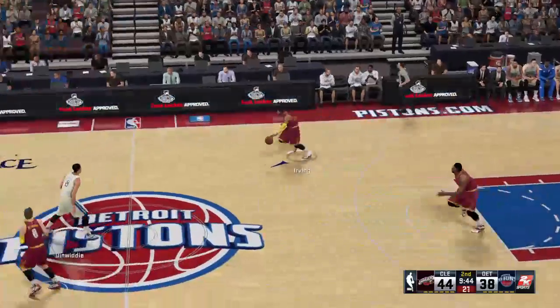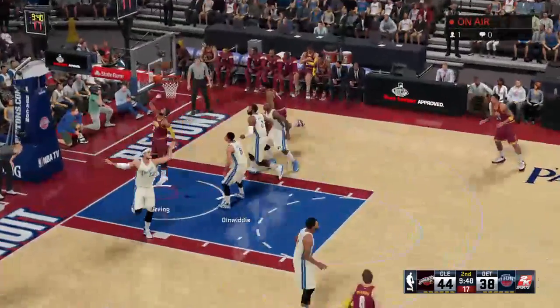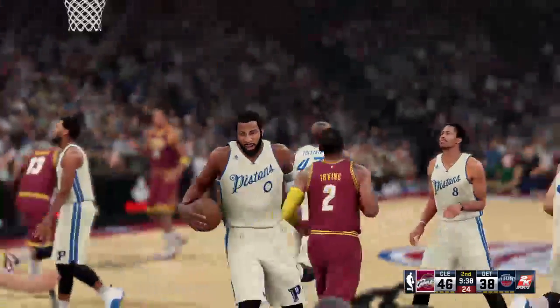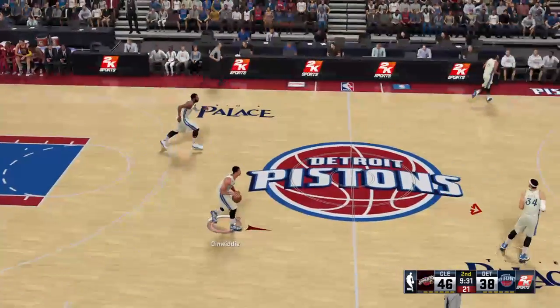Irving with it, looking for his first basket still in this one. Uses the glass to finish the layup. And the Cavaliers lead by 8. Really, really good at recognizing the gaps and getting the ball to the rim.